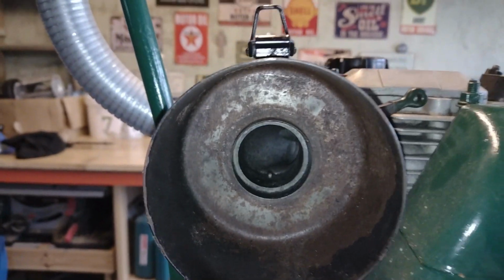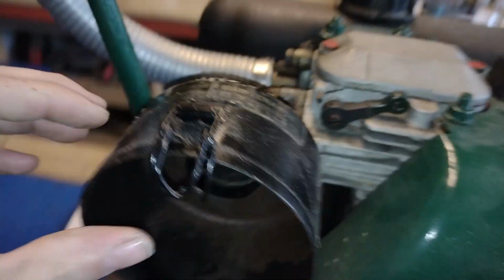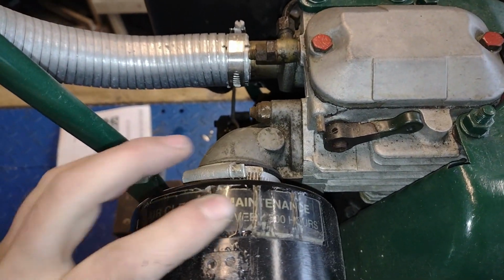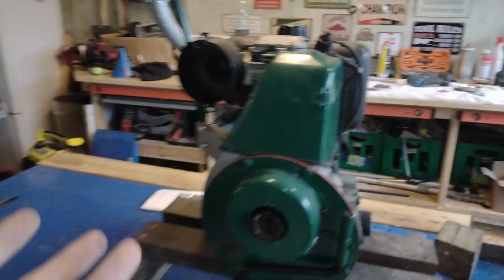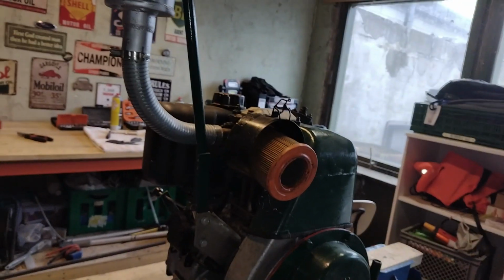How about in here? Anything? Nah, not really. Air cleaner maintenance. Renew element every 500 hours. So how many hours has this been running? I don't know. Well, let's put it back in and look at some other stuff.